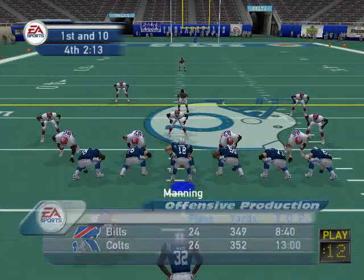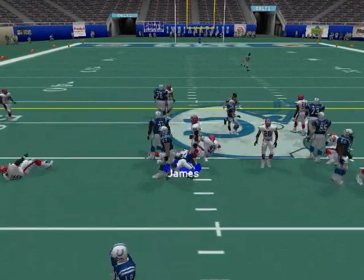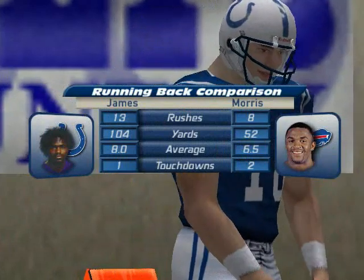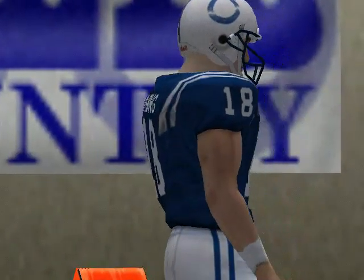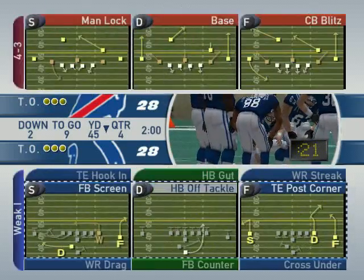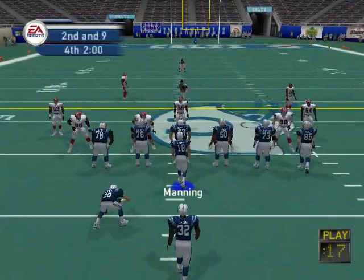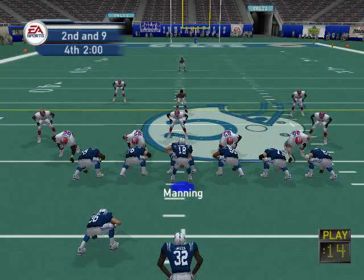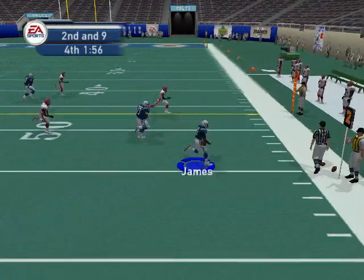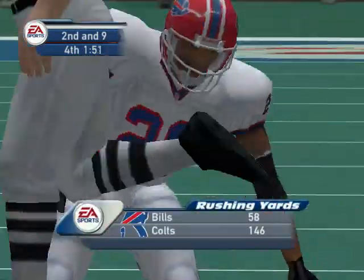First and 10. He hands it off. Newman with the tackle at the 44. He just hit 100 yards rushing on the day. They're in an offset eye. He tucks it away. Jones with the tackle at the 49.